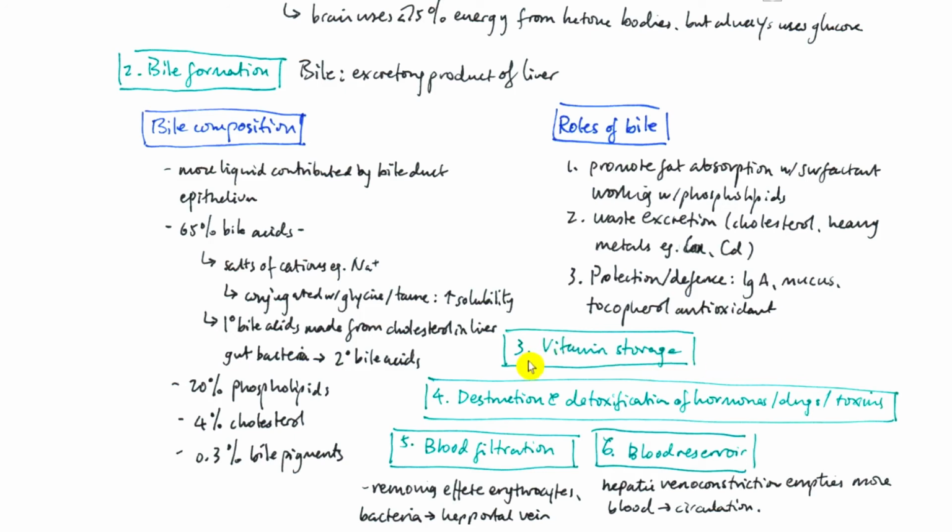It also stores vitamins, and carries out destruction and detoxification of hormones, drugs, and toxins, so metabolism of things that we don't need. And blood filtration, so removing effete erythrocytes, that's dead red blood cells, and shoving bacteria into the hepatic portal vein, so getting it out of the blood. And it acts as a blood reservoir as well, because the splanchnic circulation, the hepatic circulation, is very compliant, and hepatic vasoconstriction empties more blood into the circulation.